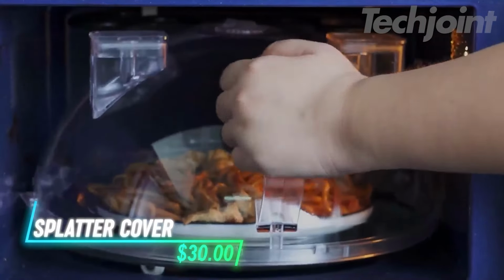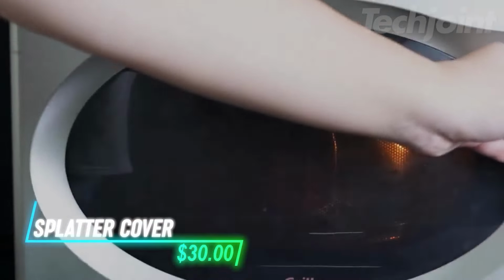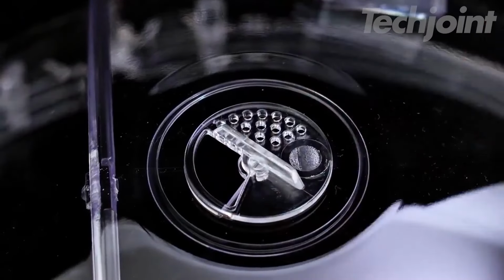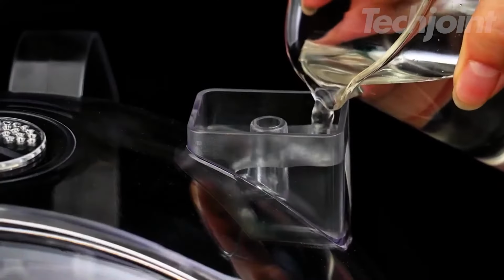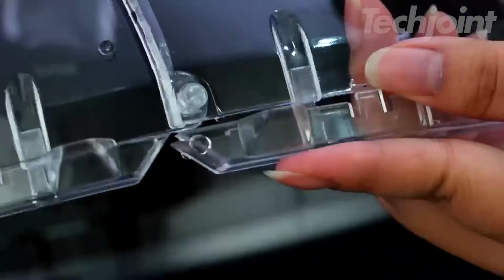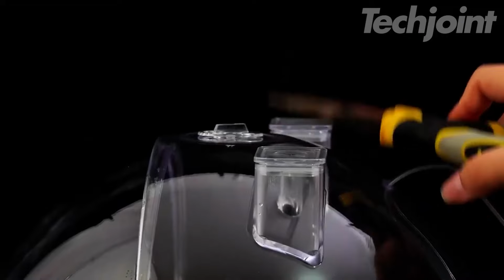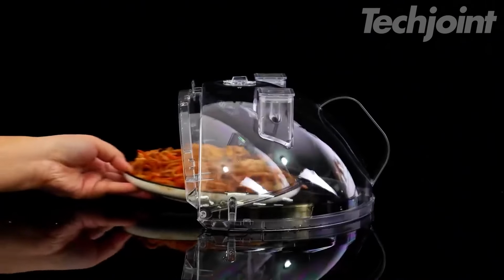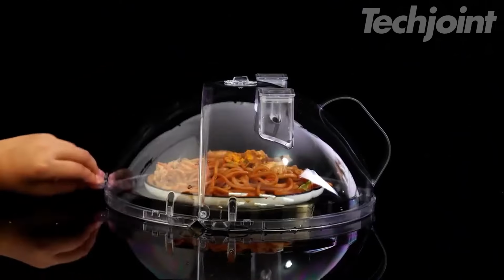This is a splatter cover with a built-in steamer designed for your microwave. The clear design lets you monitor the water level as you heat, ensuring your food stays moist and cooked just right. It features a built-in sink device that catches any drips, keeping your microwave clean and mess-free. Plus, its foldable design makes storage a breeze, allowing you to save space when it's not in use.